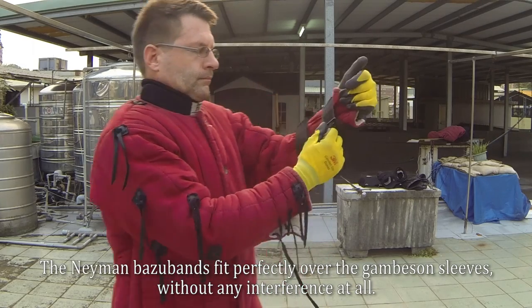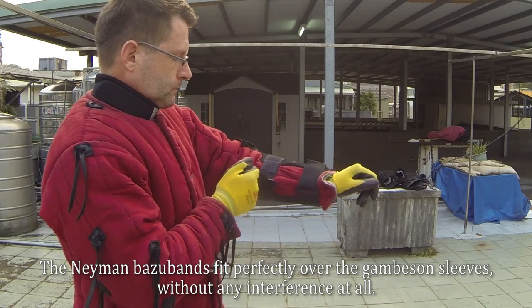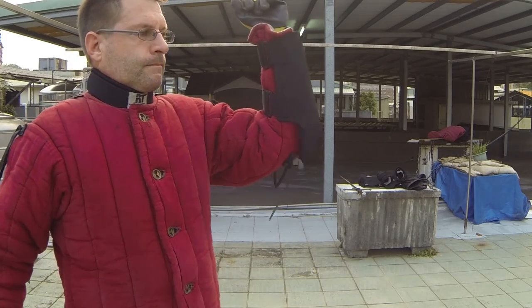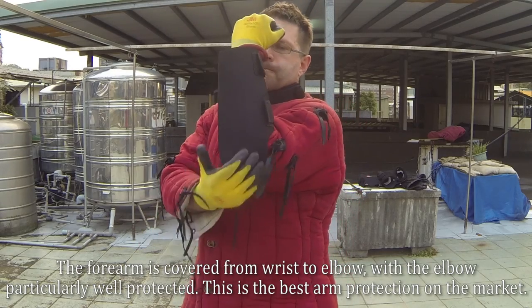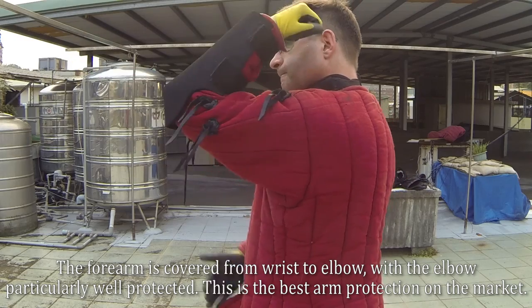The Neyman bazubands fit perfectly over the gambeson sleeves without any interference at all. The forearm is covered from wrist to elbow, with the elbow particularly well protected. This is the best arm protection on the market.